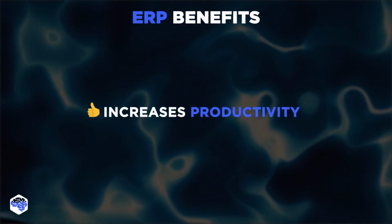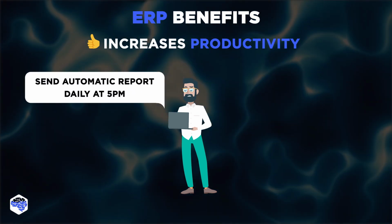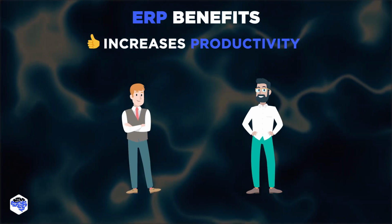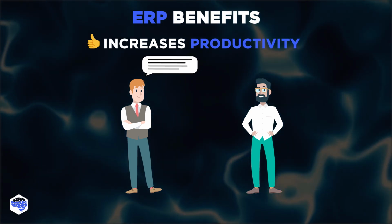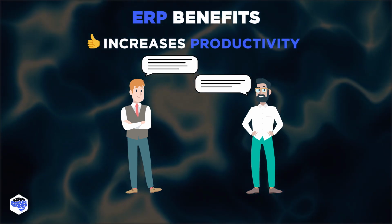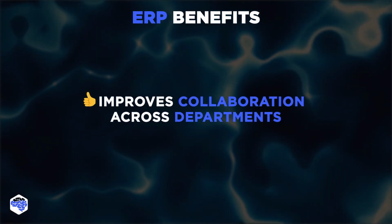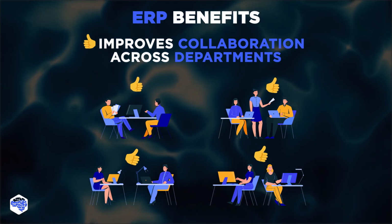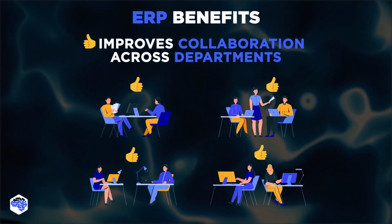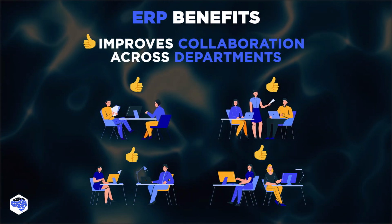It increases productivity. Streamline and automate non-essential tasks such as bank reconciliations, fund balancing, and more, so you can reassess your priorities and improve your company's efficiency. It improves collaboration across departments, combines CRM, HR, accounting, marketing automation, manufacturing, and other departments in one place.